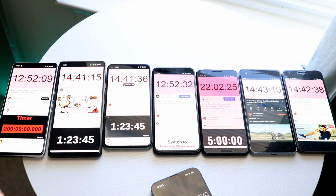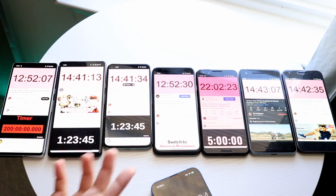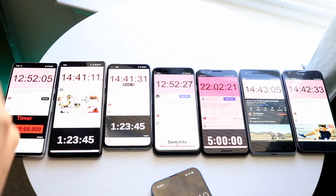Now I'm going to close out of all these applications on all of them, and I'm going to play Temple Run 2 in the background, and hopefully that will help kill these things off a little bit faster. So we'll check back in another hour and see where we're at.